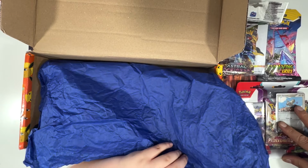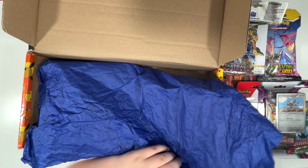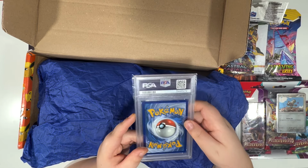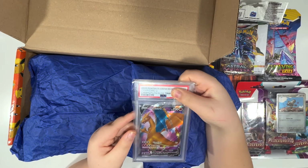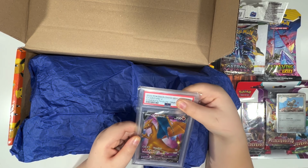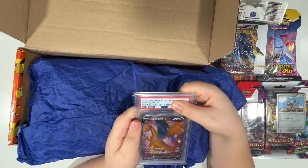What's this one? Should I go? Yeah, I'll go for this one. Oh! Oh, yeah. A PSA card. But of what card? Are you going to try and cover up the number? The number will be on that side, that's it. Oh! It's a Charizard V full art from the Champions Path Elite Trainer Box. Yeah. Okay, let's reveal it.